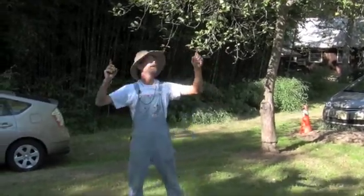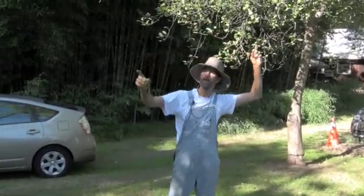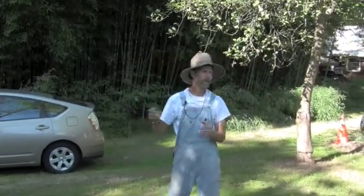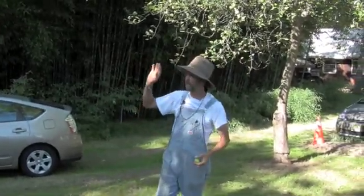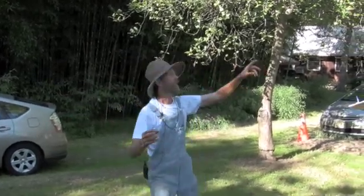Surrounding the area, black walnut trees. Occasionally one of those will land on the roof over here and make you jump. A couple trees planted by my grandfather 50 years ago and now have all these offspring. A Chinese chestnut tree.